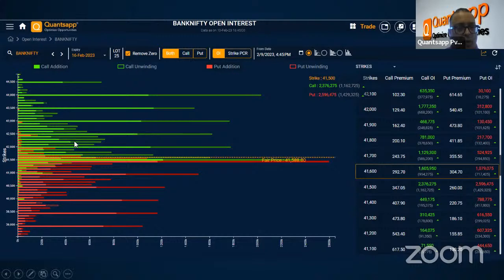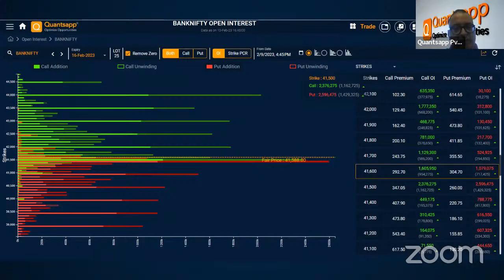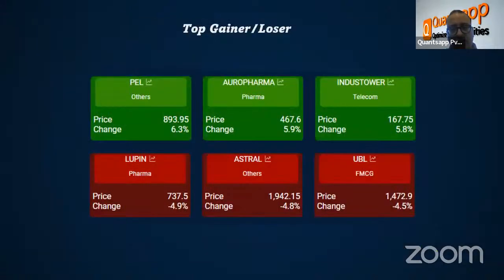Well, looking at the open interest chart of options, you see 42,000 as a resistance level and 41,000 as a support zone, with 41,500 also having a substantial put OI as well as call OI. So that's 41,500 for you, which is the support zone, which is having substantial put OI. And there is a reasonable call OI also out there. So let's see how that evolves during the day.